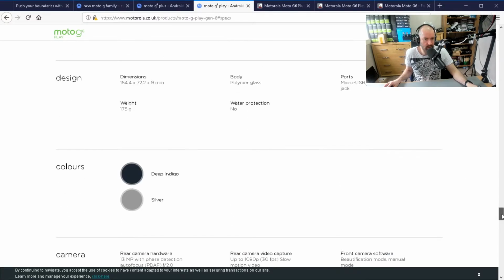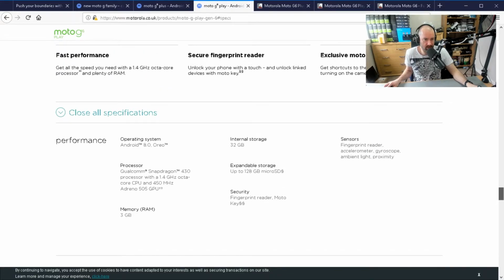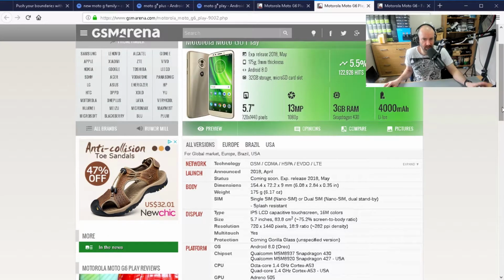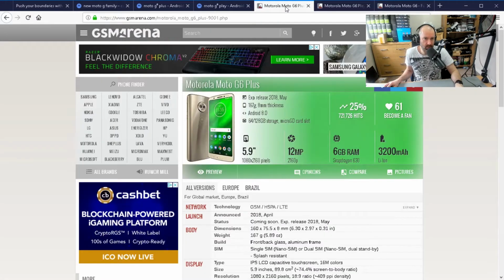720p screen. Still got the headphone jack, which is good to see. Fingerprint reader. So yeah, this is the Play version. It's not as powerful, and it has a 4,000 milliamp battery. Now you can see here it's got 3 gigabytes of RAM. It's got the Snapdragon 430.